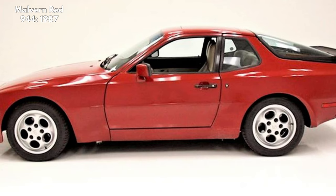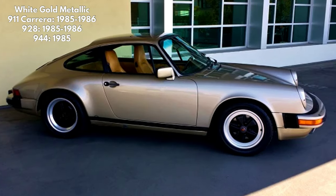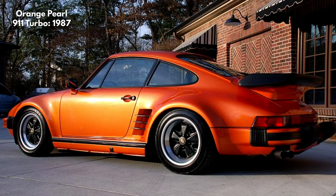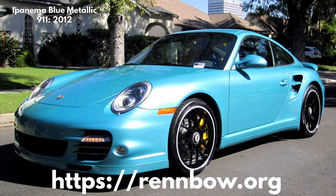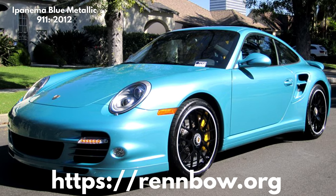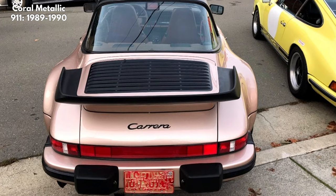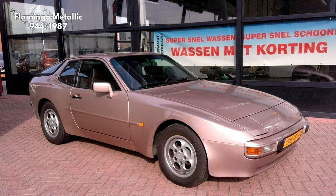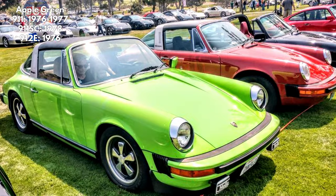So let's take a look at some of the wild and wacky creations over the years, and also my favourites. There's a very good website set up and run by the Porsche Club of America, called, almost inevitably, Renbow. Here's the link. It is the largest database of Porsche colours anywhere, and there are literally hundreds of colours. And as you can see, they range from the terminally dull Harama beige, or flamingo metallic, to the look at me lizard green or apple green.